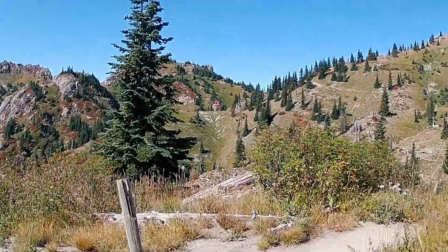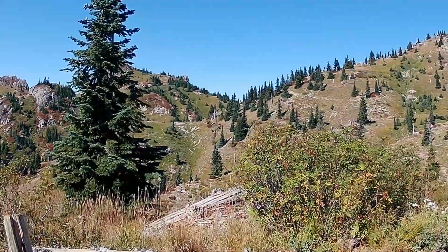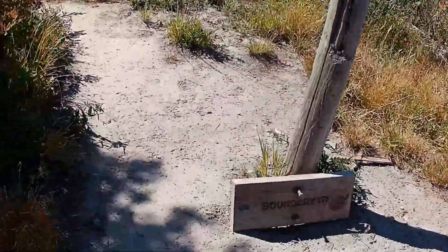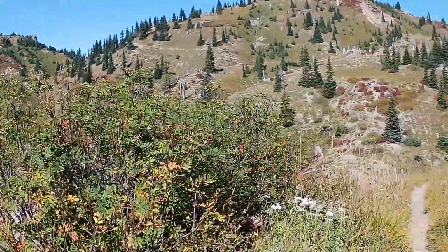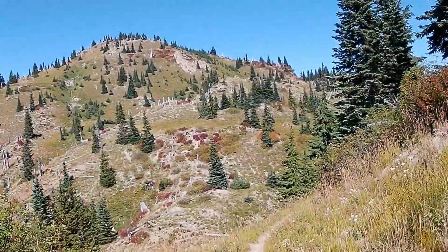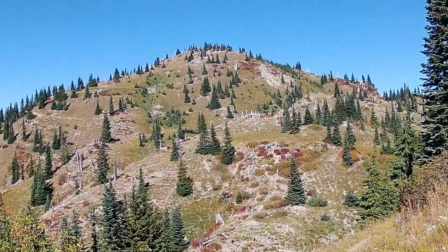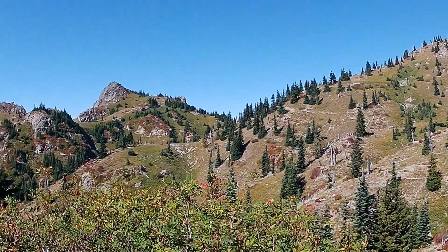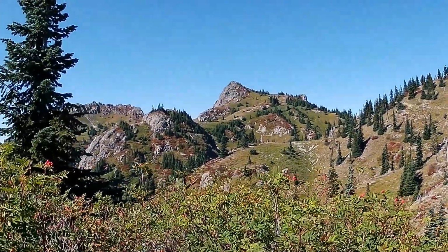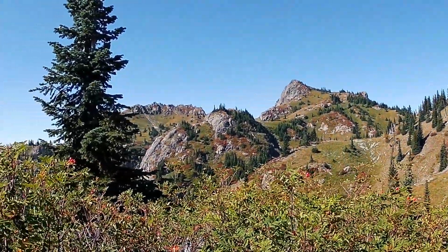Okay, made it to this ridge line here. So this is the boundary trail apparently. So looks like this is where we're going. I think, looking at the All Trails map, we're skirting on the side here, and Telegram is somewhere around there, I guess.